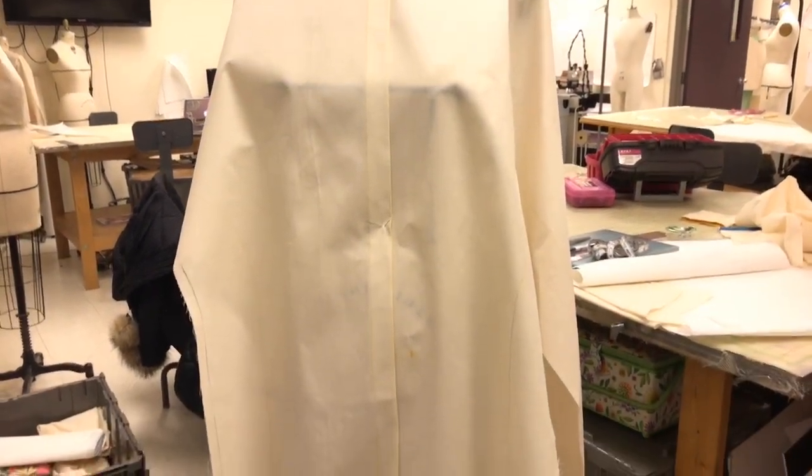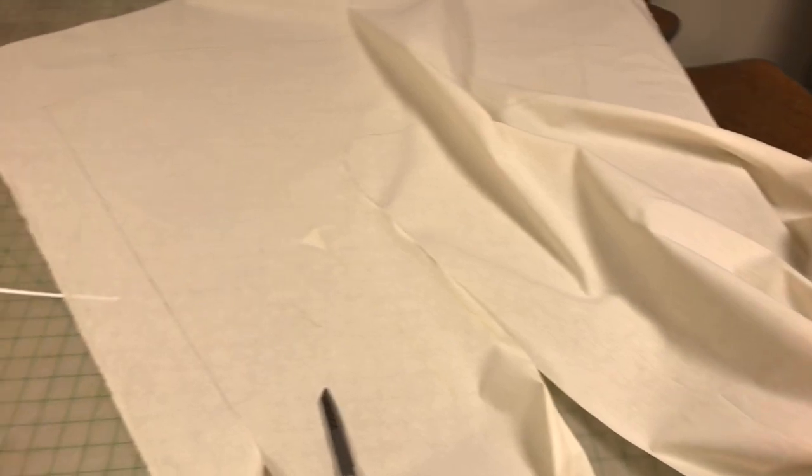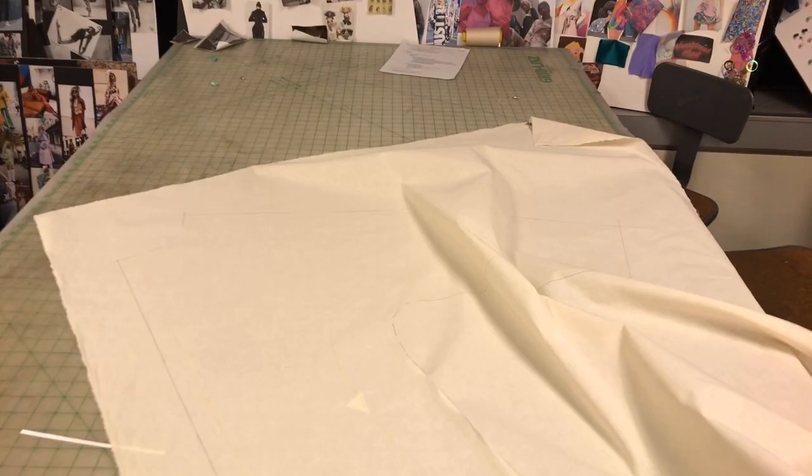Now just to quickly see how long I would like my jacket to be, I just quickly whipped up a drape and I put my pattern back onto muslin, so I think this might be the one. And I'm on the table because there is absolutely no space for me to jump back and forth. Here we go.